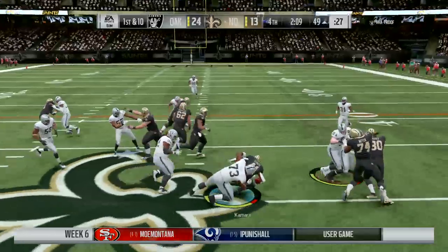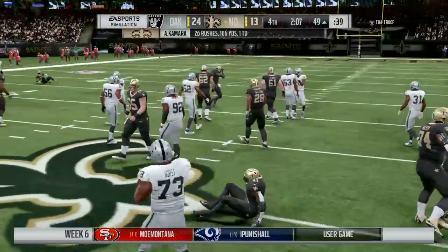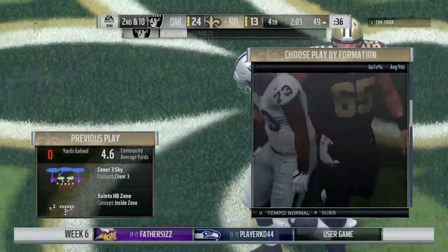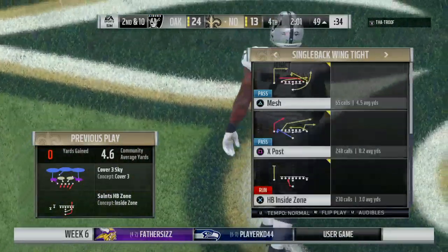Running game working. They'll stick with it on first down. And for one of the few times here today, this run's not going to go anywhere. No gain on the play. It'll be 2nd down.